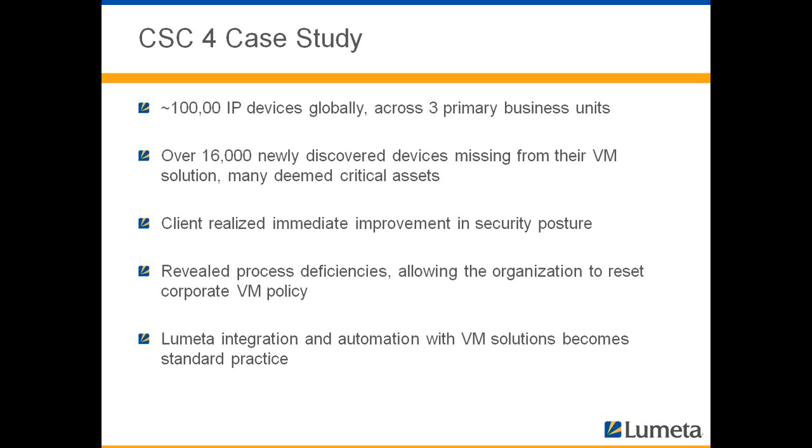Certainly, the client realized immediate improvement in their overall security posture simply by understanding and gathering that knowledge of what's truly in their environment. But this also revealed a number of process deficiencies, so to speak: deficiencies in how they were categorizing devices that should be incorporated in their programs, and how they were allowing exceptions within their environment for devices that should be brought into the fold and be properly vulnerability scanned, et cetera.